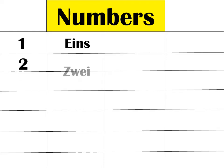2 is said as zwei, Z-W-E-I, zwei. 3 is said as drei, D-R-E-I. 4 is said as vier, vier.